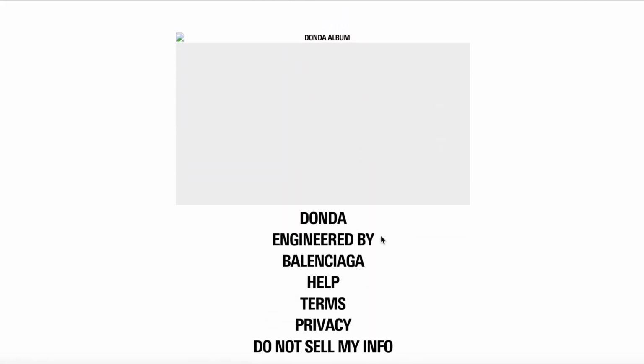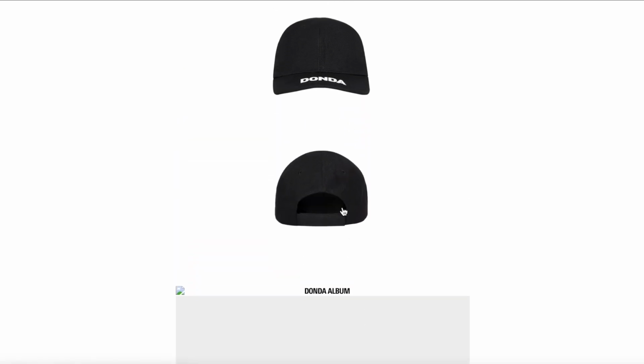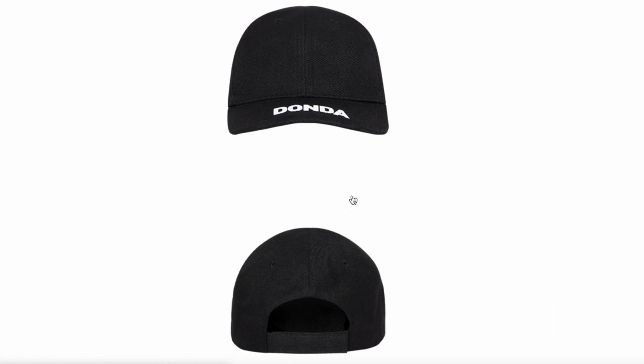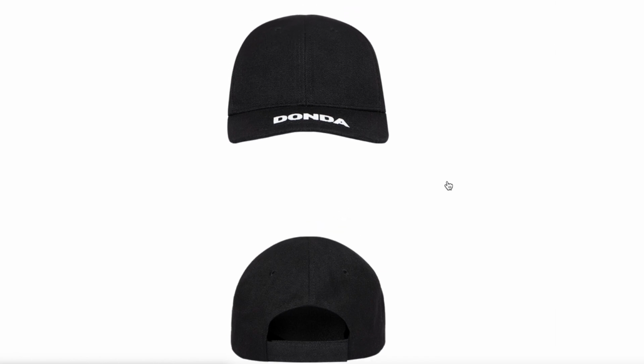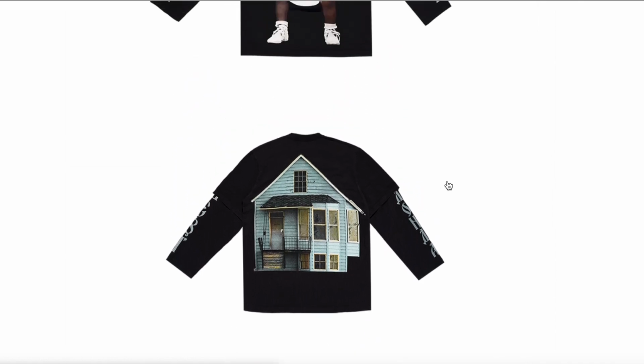That's not to say that the merch itself isn't hype or lit, but I personally think that down the line for any Kanye fan, this is going to be something that you want to get your hands on because of how rare and limited it actually was. Now, some of the links I wasn't able to access on the website, but I did want to show you guys what the actual pieces look like in a little bit of a higher quality.